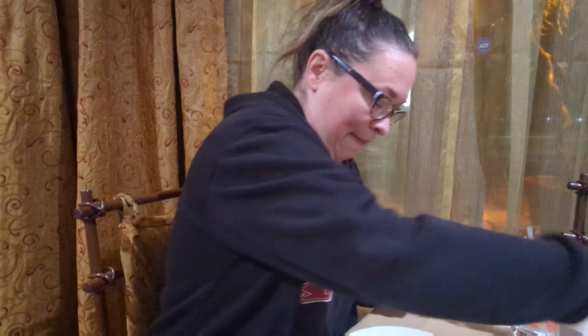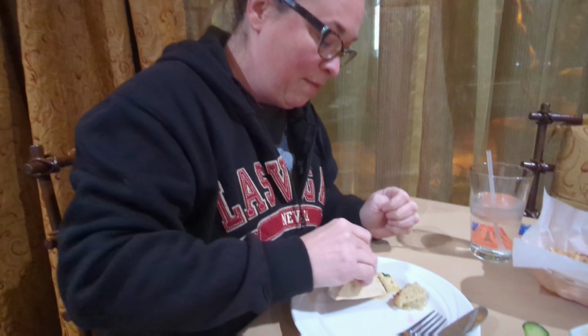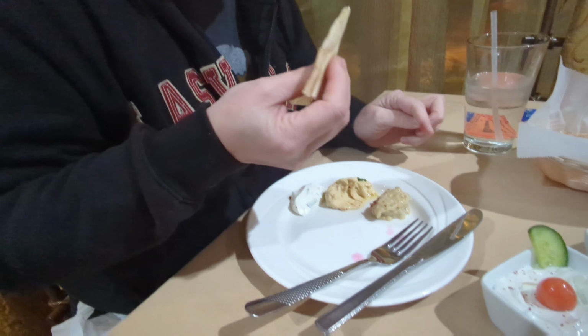Should I try a bite? Baba ganoush is that one probably, right? This is hummus. Is it the darker, creamier one? This is the freshest hummus that I think I've ever tasted. Like, it actually tastes like it was made 2 seconds ago. It's got a very fresh flavor. Nice chickpea, smooth. Of course, some oil on top, which I always love.